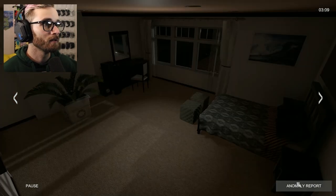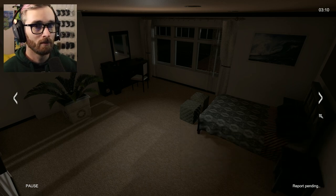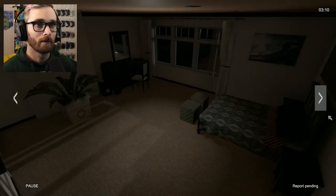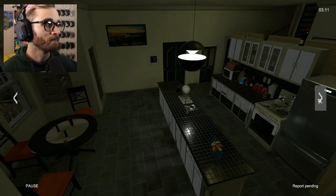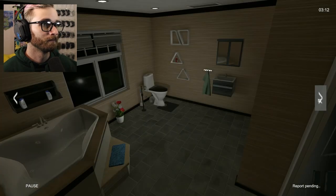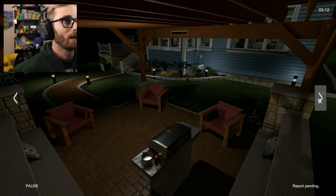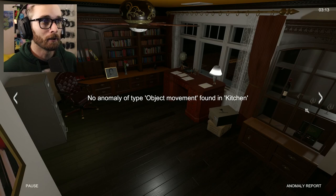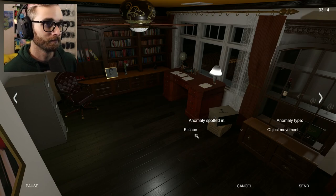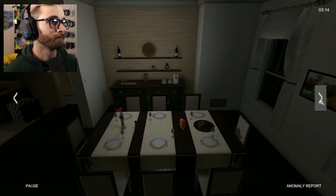I don't see any changes in here. Kitchen movement. Oh, wait. Has that always been that color? I definitely feel like I'm missing some stuff. Like, there's no way I'm getting everything. We'll say, I don't know.